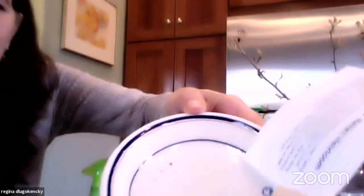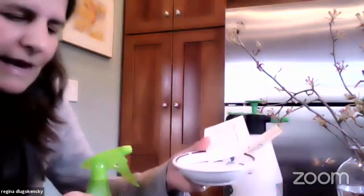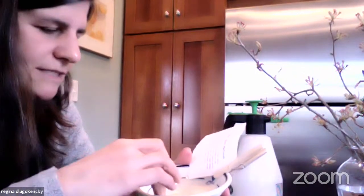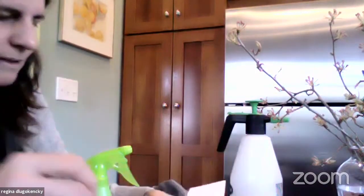I'm going to do it this way. I can't really see what I'm doing. So you can see there's like 10 seeds in here. See them at the bottom. So I'm going to take two or three. And the reason we do that is because some seeds won't germinate no matter what you do, no matter how good of a life you give them, they're not going to germinate.